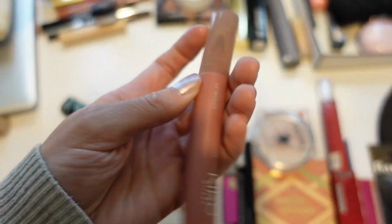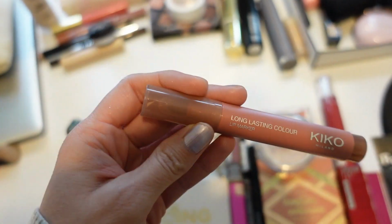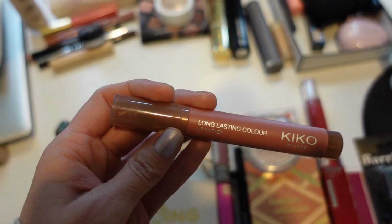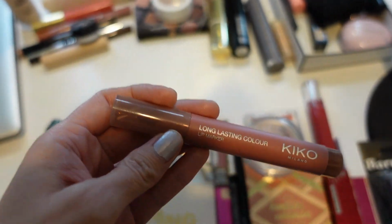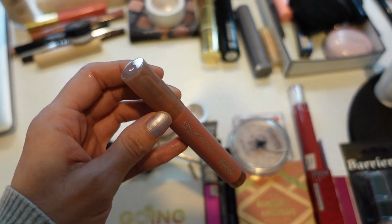And then this is what I bought from Kiko Milano. It's the long-lasting colored lip marker. I love this. I wish I bought more of these. It does last pretty long. I wouldn't say it lasts all day, but I love that it's a tint that I can layer with other stuff. This is like a My Lips But Better color.